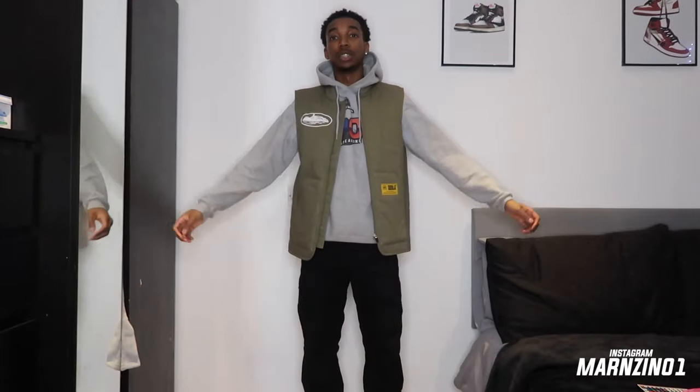This is a size small, and I'm 6'10", I'm joking. I'm 5'7" or 5'8", something like that. This is a size small, I'm 60 kg.